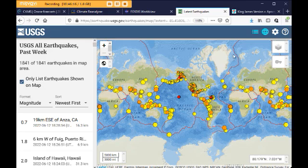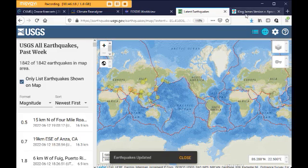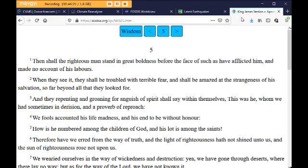So that's my show for tonight. And we'll finish up by continuing to read out of the Book of Wisdom, written by King Solomon, considered the wisest man in the world. And this is from the Apocrypha. Wisdom, chapter 5.